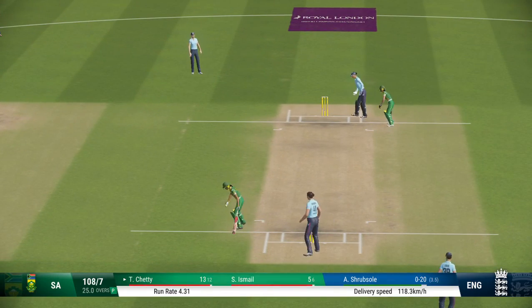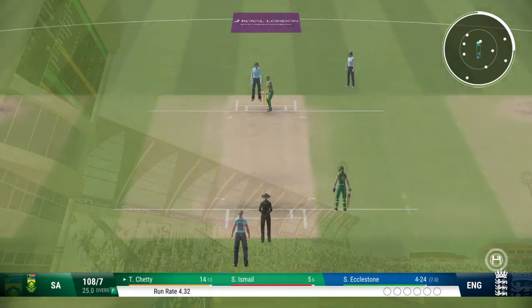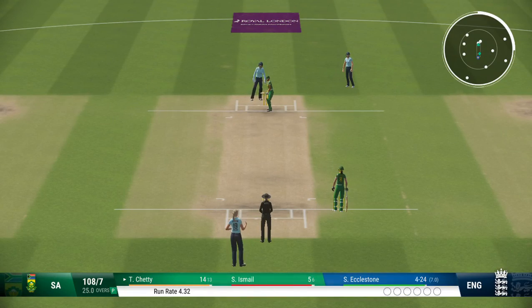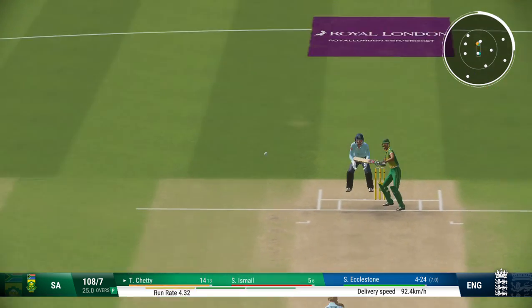Good return back from the deep. End of the over. A good one in terms of keeping the batters quiet. Just need to take a wicket to make it an excellent one. It's been a great bowling display so far. A fifth wicket would be well deserved in this innings.